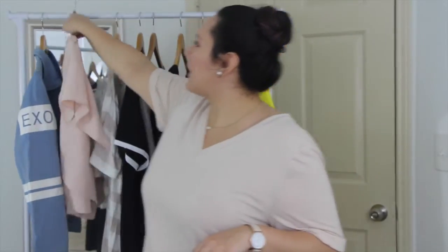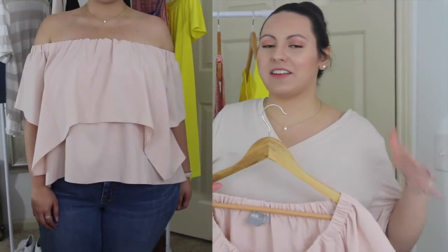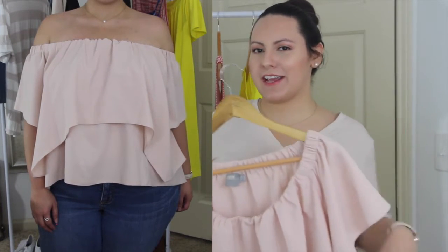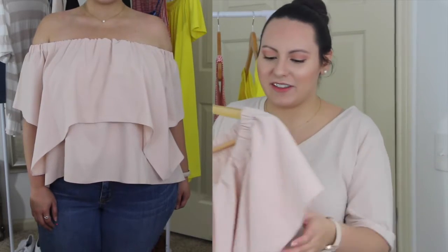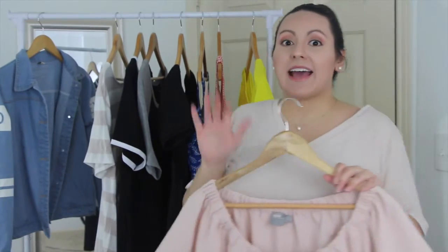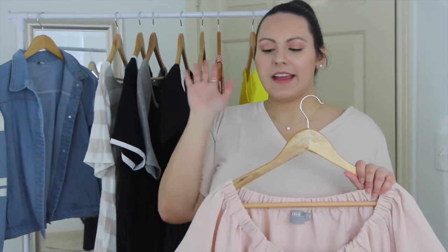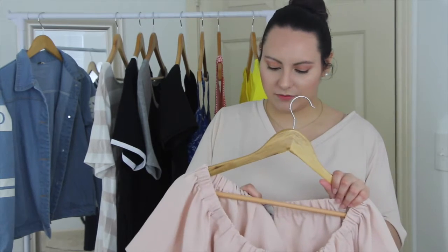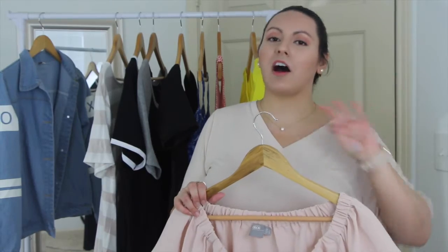And the last item that I got from ASOS is this very pretty off-the-shoulder top. Now this is definitely more of a going out top. It's not, you know, everyday running errands kind of thing, at least not for me. You could do whatever you like with your outfits, but this one is definitely more of a going out top for me. This one is actually from the regular website. The other items are from ASOS Curve. This one is a size 14 US, if I'm not mistaken. Yes, it is a size 14 US, and it's from the brand ASOS on the regular website, not the Curve.